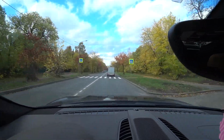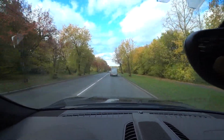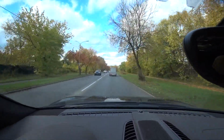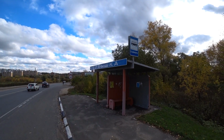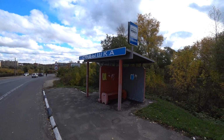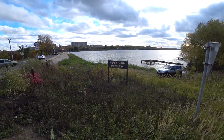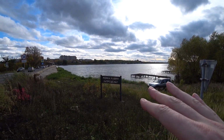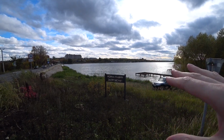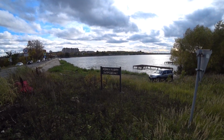This is the road to my village, and the trees are just incredible, aren't they? Really are incredible, it's just so beautiful. Here's a typical Vladimir bus stop. And look at this sign here, it says to clean your car is forbidden. So I guess some people actually come here with their cars and wash in the actual water of the reservoir. I didn't expect that would ever happen.